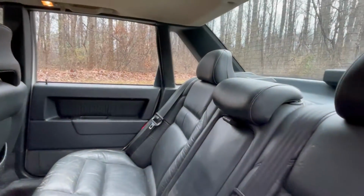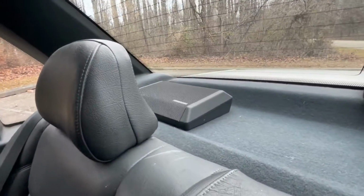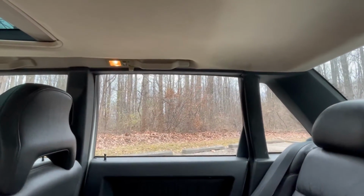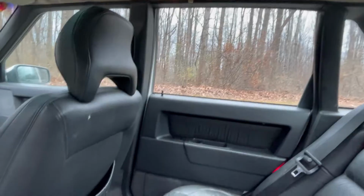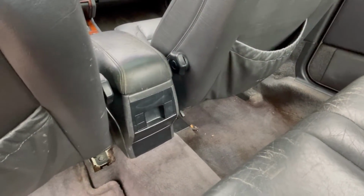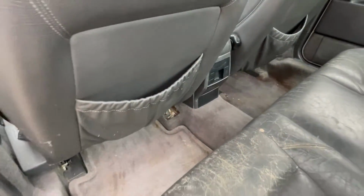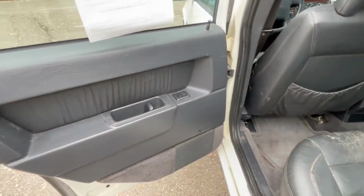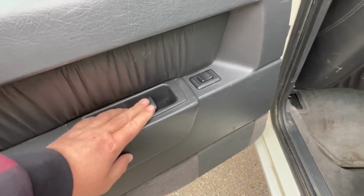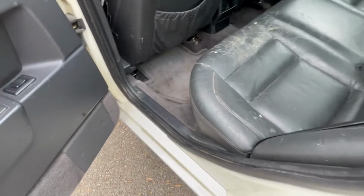However, what you do have is an expansive greenhouse back here, so very light and airy. You've also got these speakers in the back. Overhead, we do have overhead assist handles, reading lights, and coat hooks. We've also got seat back map pockets, and no controls. No heated seats back here, no air vents, nothing. We also have carpeted floor mats. And of course, the door panels look just the same as they do up front. You've even got the nice recessed release handle here, power window switches here, some more carpeting down here, speaker grill.